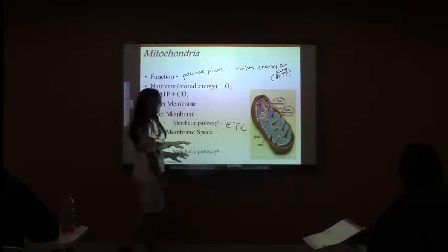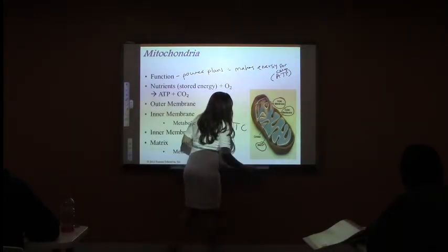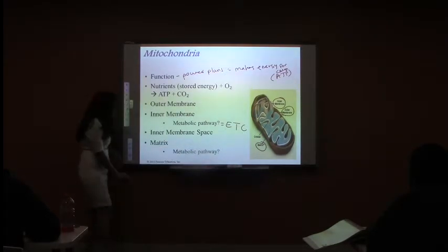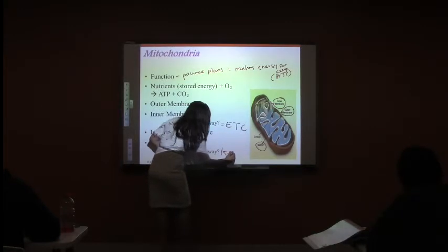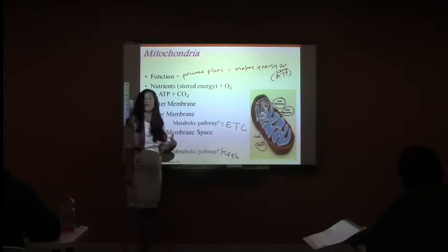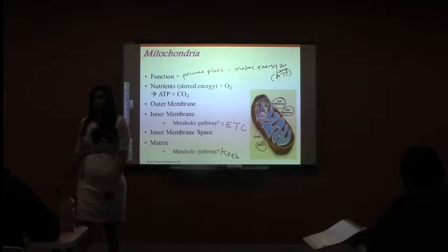And then this blue area is called the matrix. The matrix also has a metabolic pathway which is called the Krebs cycle, or the citric acid cycle. Okay.